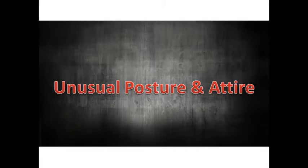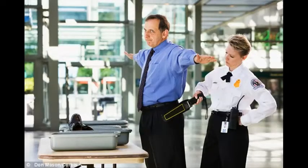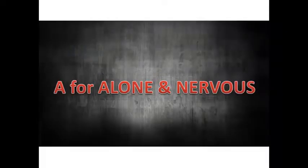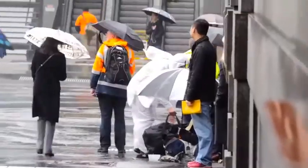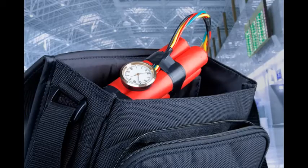3. Posture and attire. An imminent suicide bomber might exhibit signs the US government refers to as ALERT. Letter A stands for alone and nervous. L for loose and bulky clothes not compatible with weather conditions. They may have something hidden under their clothes. E as in exposed wires. Wires sticking out of their clothes could indicate a bomb.